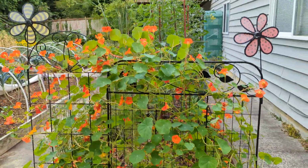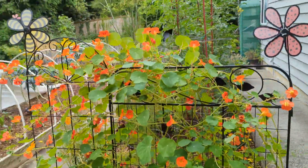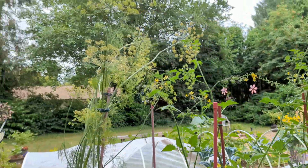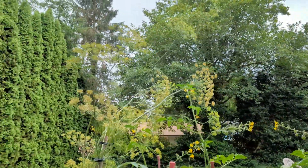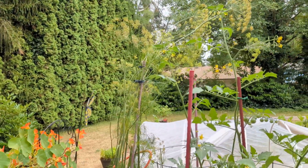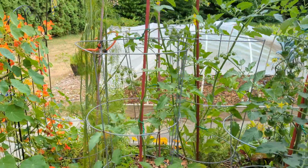So I thought I'd show you what August looks like in my garden. So we have the nasturtiums that are happy on the trellis. I thought today I'd preview. We have some beautiful dill just reaching for the sky. I've never been able to get my dill that high and just really beautiful. I think the secret is lots of watering in a good location.